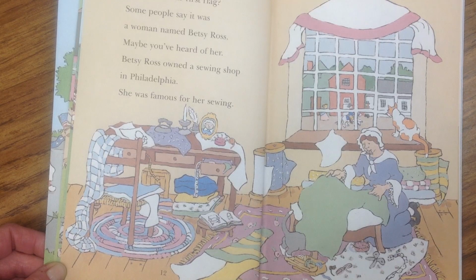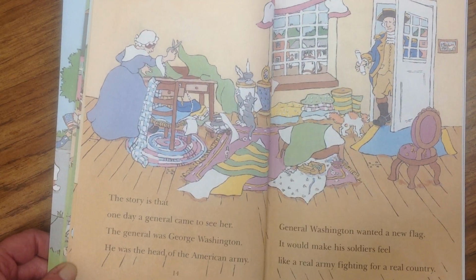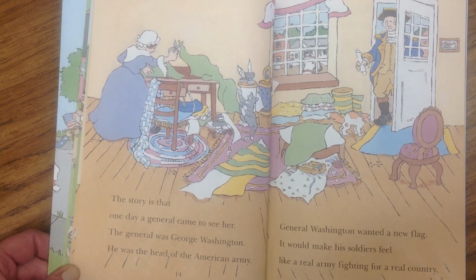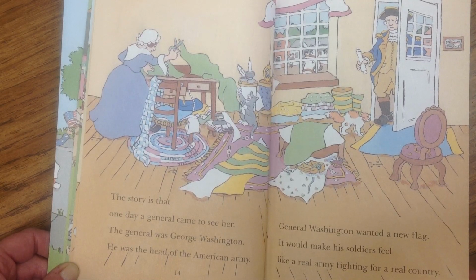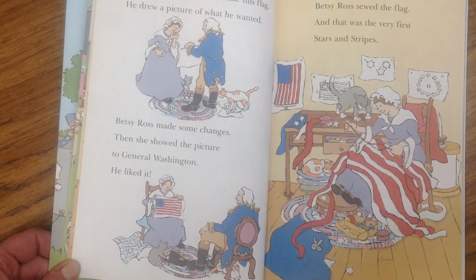Betsy Ross owned a sewing shop in Philadelphia. She was famous for her sewing. The story is that one day a general came to see her. The general was George Washington. He was the head of the American Army. General Washington wanted a new flag. It would make his soldiers feel like a real army fighting for a real country. He wanted Betsy Ross to make this flag.